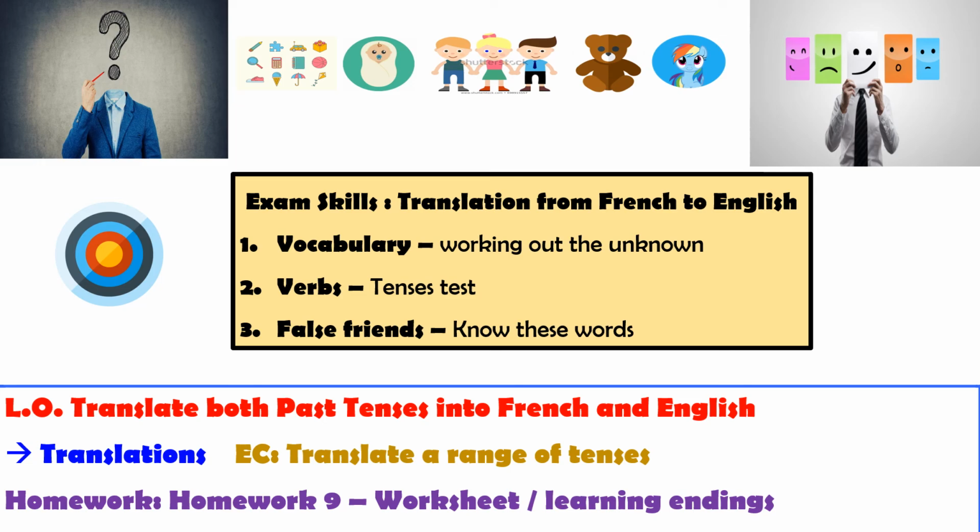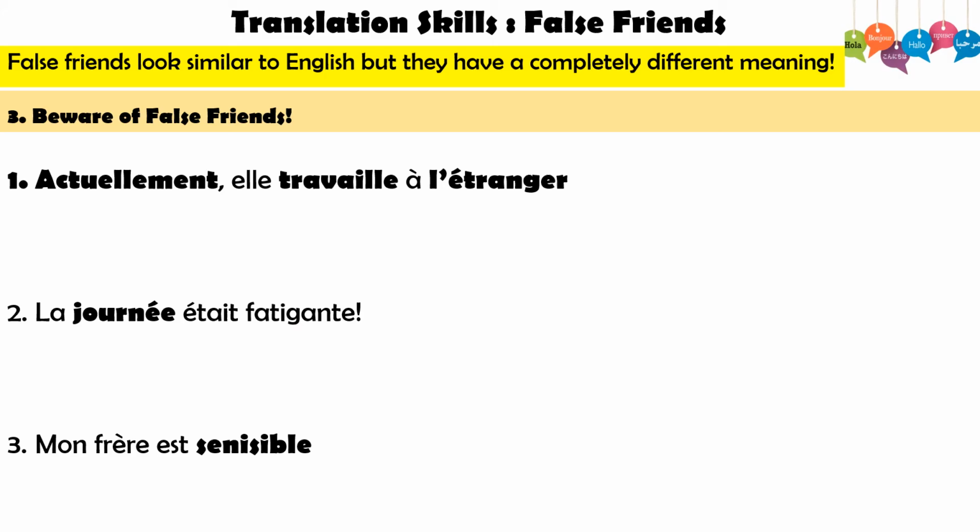Alors, one more thing to look at. A faux ami. Make a note of these, because this is what people get wrong all the time, and they're going to put them in your real assessment. So, actuellement, elle travaille à l'étranger. So, yeah, that I could translate to, actually, she travels abroad? No way. Actuellement means currently or at the moment. It doesn't mean actually. Elle travaille does not mean she travels. It means she works. And l'étranger isn't the stranger, it's abroad.